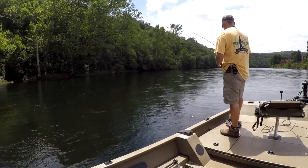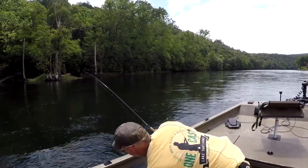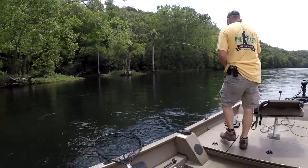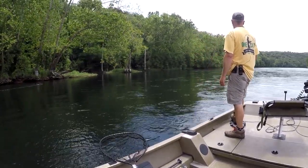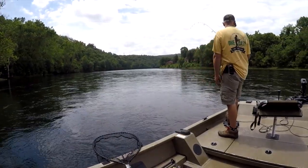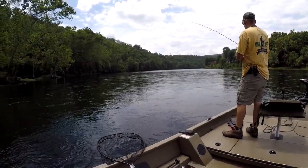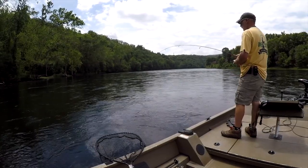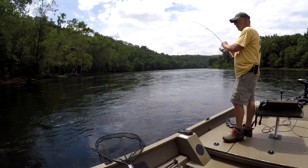Pretty skinny water right now. I'm gonna have to use the net on this one. He is almost ready to cry, Uncle. I say that and he gives me another good run. Peeling drag off. I'm trying to pull us away from all these trees over here in the narrows so that I can mess with this fish when I get him in closer. Wow. He's a tough guy.